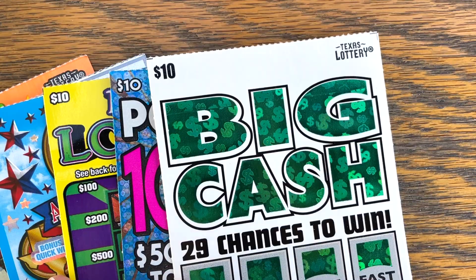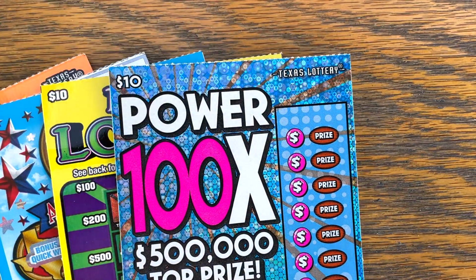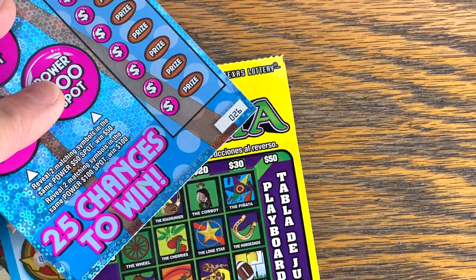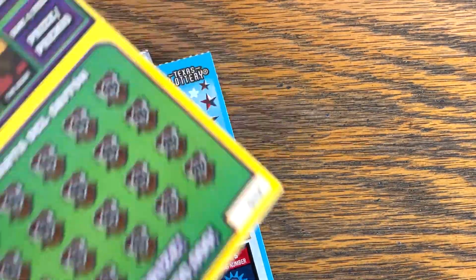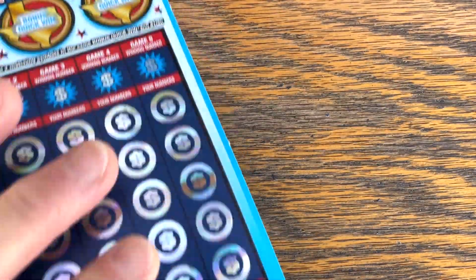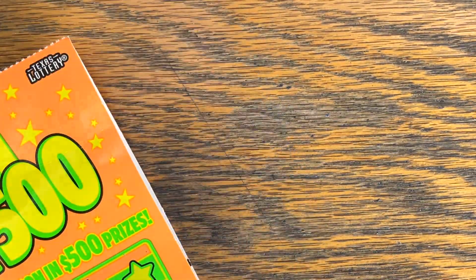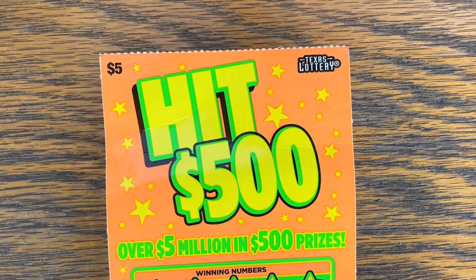Then I went to an Exxon. We've got some $10 Big Cash, $31.32. At this Exxon, they also load them backwards, which is kind of unusual. We've got a couple of $10 Power 100 Times, $26.27. One Megalottery ticket, number 42. We've got a couple of 30th Anniversary, $36.37. We've got a couple of Bucks and Trucks, one and two, the very last two on the roll from that store. And then four of the Hit 500, 71 through 74.